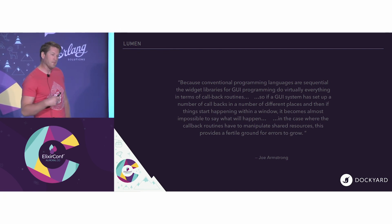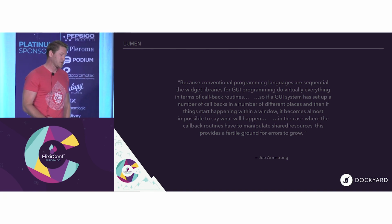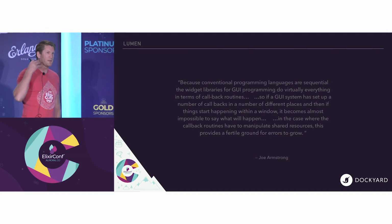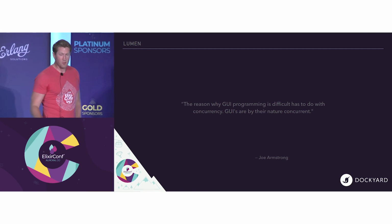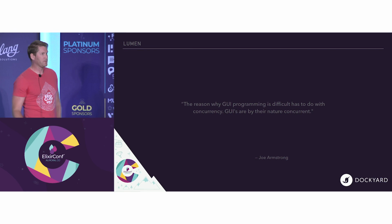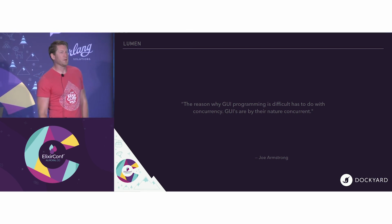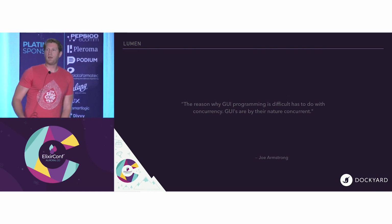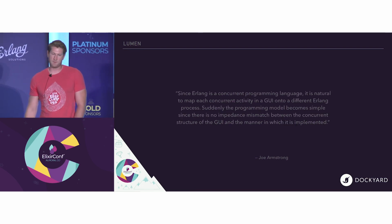Dealing with callbacks and promises are just a nice way to flatten out your callback depth. They're not real, in my opinion, in my experience writing Elixir over the past few years. It doesn't give me the same nuance in the way I like to now think about dealing with concurrency. "The reason why GUI programming is difficult has to do with concurrency. GUIs are, by their nature, concurrent." Web applications are GUIs. We have asynchronous network requests happening. We have asynchronous events happening in the browser. So applying a language and a way of thinking that handles concurrency well only makes sense.